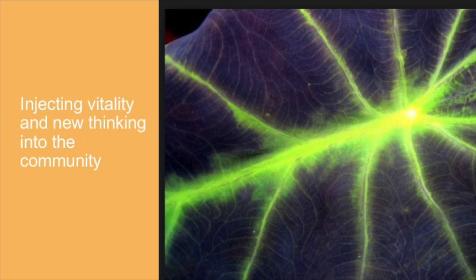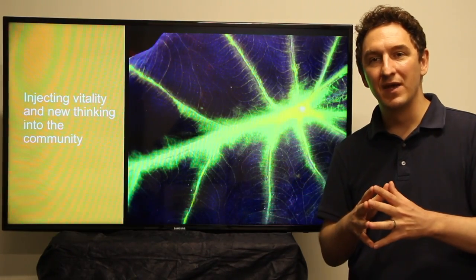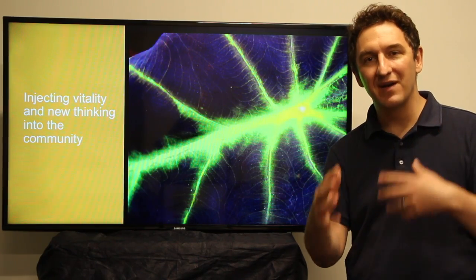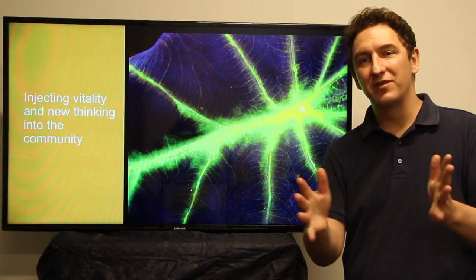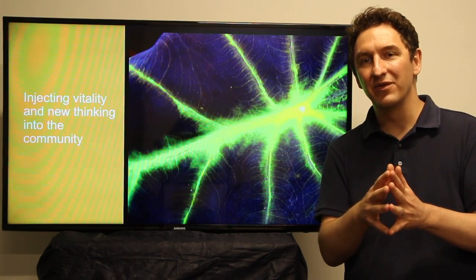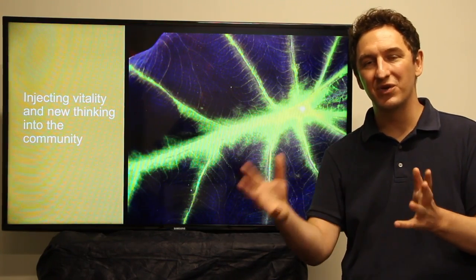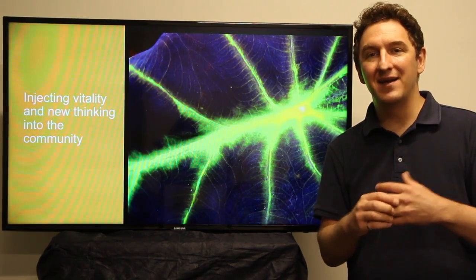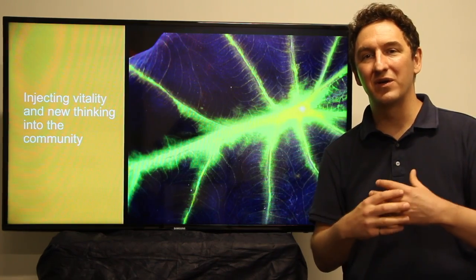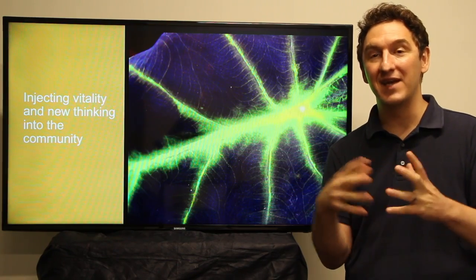And then finally, we have the concept of injecting vitality and new thinking into the community. This is the idea that to get where we want to go within a reasonable time frame, it's important that individual engineers, organizations, associations, and the engineering community as a whole are all signing up to this challenge and working at different levels to enhance our contribution, to step up and step out into this new contribution. This last pathway is about doing that in a public way, celebrating the work you're doing and encouraging a collective movement to help us get to where we need to go together.